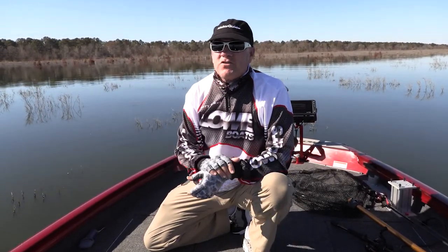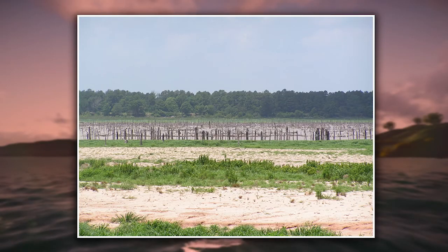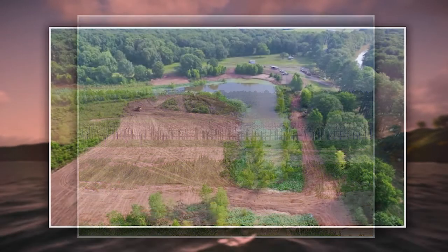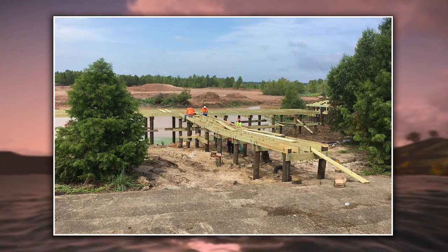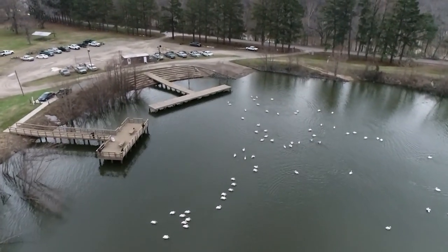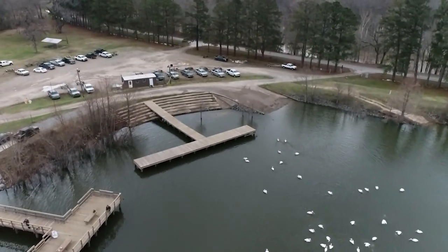So they basically turned it over to the Louisiana Department of Wildlife, and they came in here and did a complete renovation on it. They, again, drained it completely dry, let all the cover and growth grow back up. They put in beautiful docks, a big concrete 3-lane boat ramp, got a separate kayak launching ramp. It's just a beautiful piece of property, and it's very remote up here in the northern part of Louisiana.